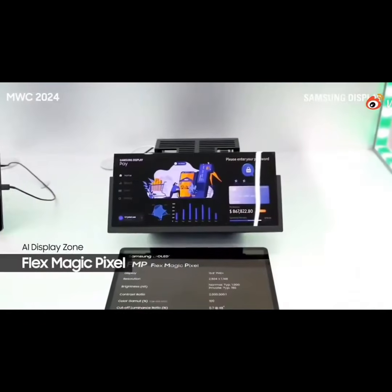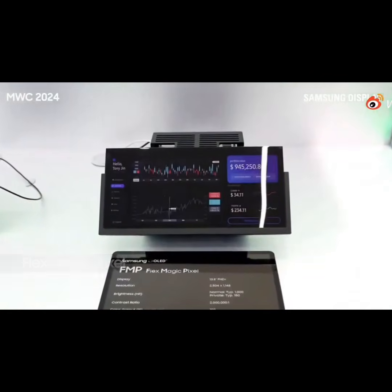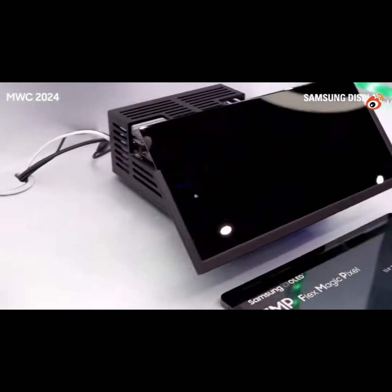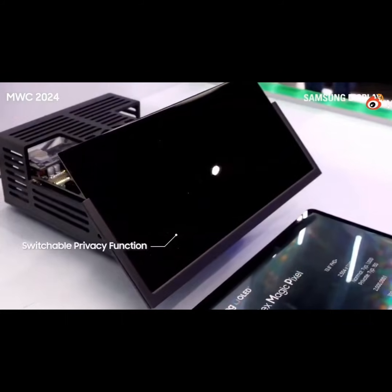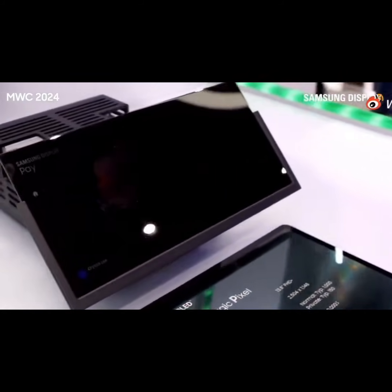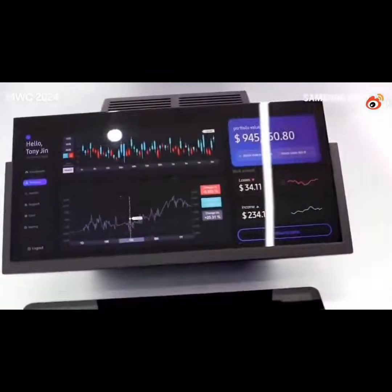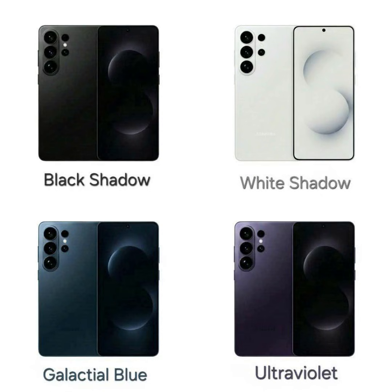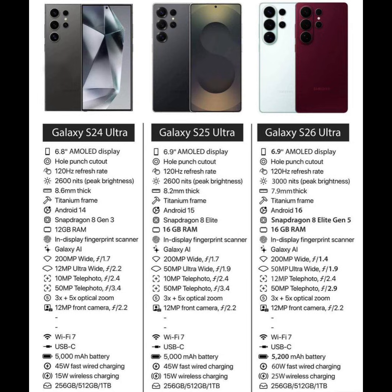But the real magic is the screen because Samsung is introducing Flex Magic Pixel. It's a hardware level privacy screen. If you're looking at it straight on, it's 1000 nits HDR perfection. But to anyone standing next to you, the screen looks pitch black. No more cheap plastic privacy films. Under the hood, the Ultra is finally bumping up to 60 watts fast charging and a 5200 mAh battery.